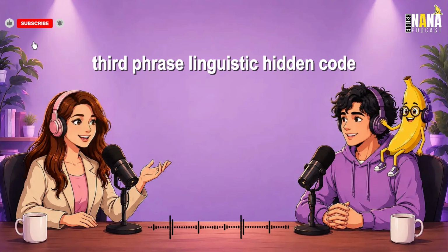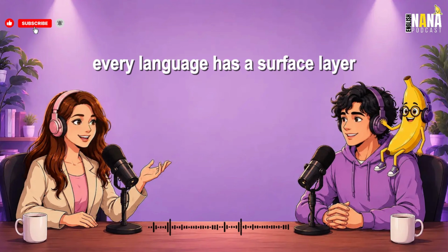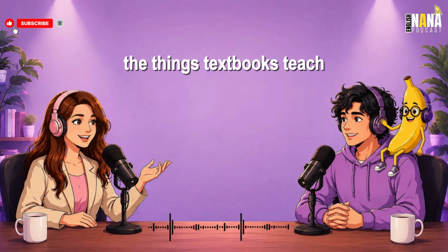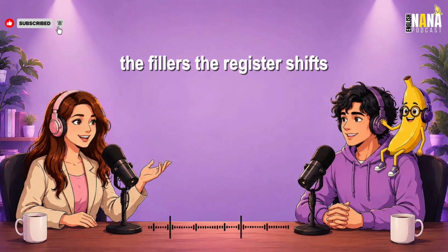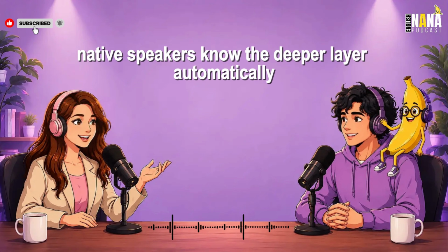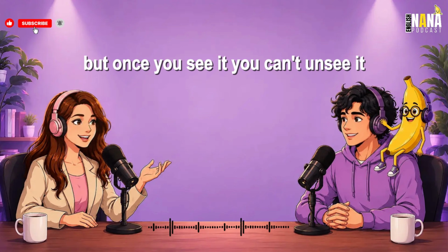Third phrase, linguistic hidden code. This is today's title phrase, and I want to really sit with it for a second. Every language has a surface layer, the grammar, the vocabulary, the things textbooks teach. And then there is a deeper layer, the rhythm, the contractions, the fillers, the register shifts, the connected speech. Native speakers know the deeper layer automatically because they grew up inside the language. Learners have to discover it deliberately, but once you see it, you can't unsee it.